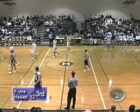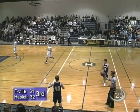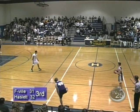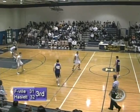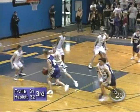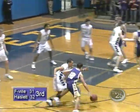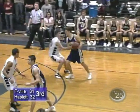Here we go. Fowlerville will bring the ball into play here. They're currently down by 1. There's 1:52 remaining in this third quarter. Fowlerville battled back from an 8-point deficit early in the first half. Here they're going to try to run a little play. Douglas with a pump fake, dribble, jab step.